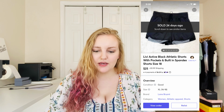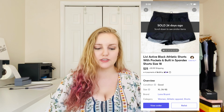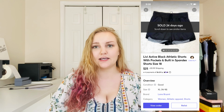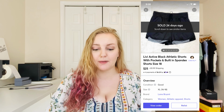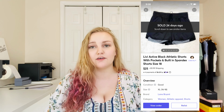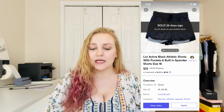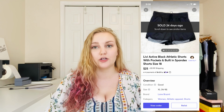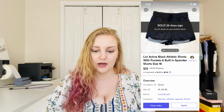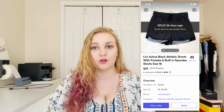Next is Livy Active black athletic shorts with pockets and built-in spandex shorts. The brand is Livy Active, and that is the athletic brand by Lane Bryant. This had a ton of likes on Poshmark and Mercari, and I kept relisting it. It wasn't selling, but it did finally sell for $25, and I was very happy with that sale. I would definitely pick this brand up again. I sold it one other time, and it seems to get a lot of interest.